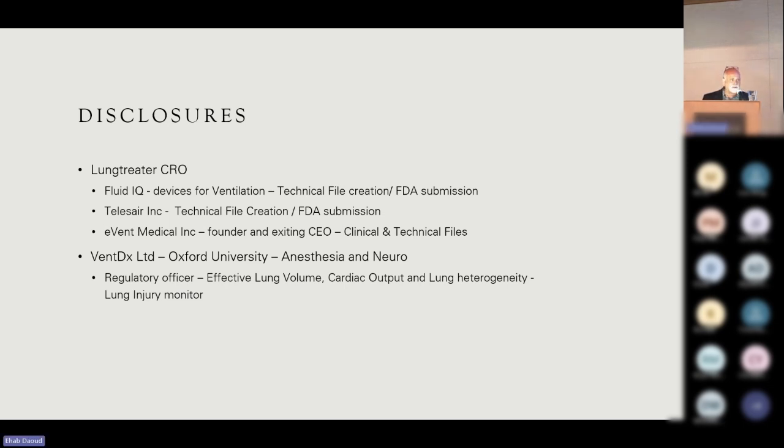Again, I am a respiratory therapist by training, with 4 years of physiology on top of that, and I've spent a lot of time focused on regulatory issues because I wanted to bring products to market.